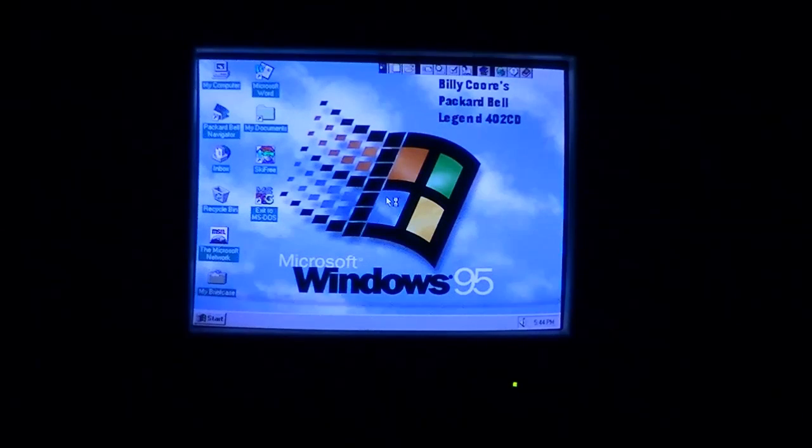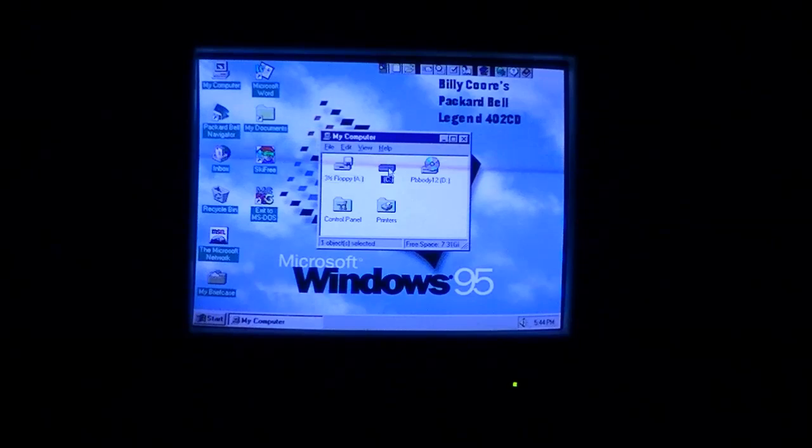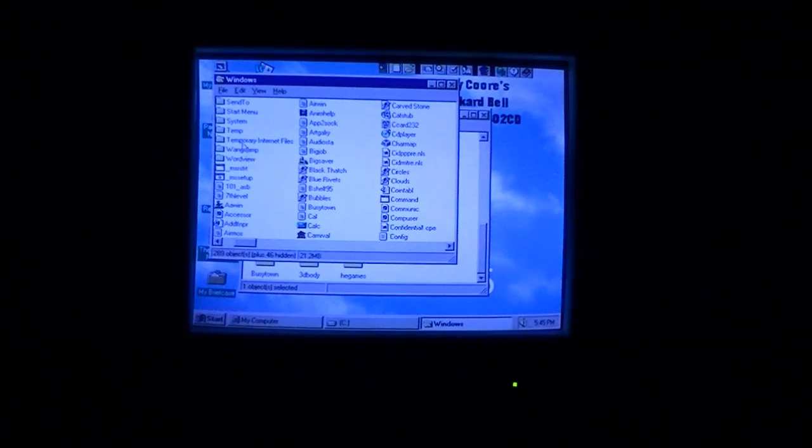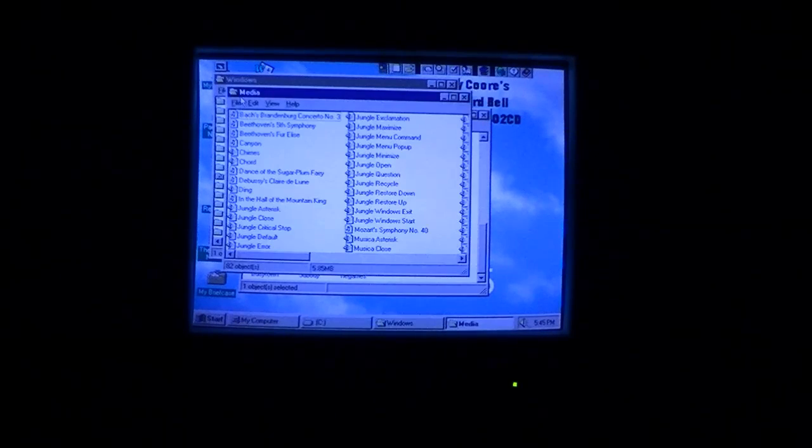Alright, here we are back in good old Windows 95. Let's go to My Computer. Windows. Okay, oh, there it is, media. And, ladies and gentlemen, for the 1 millionth time on this channel, the Canyon MIDI.